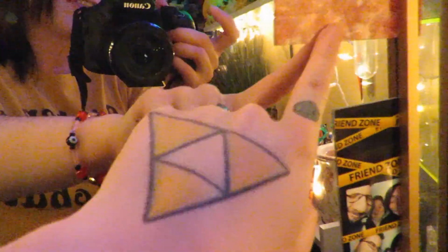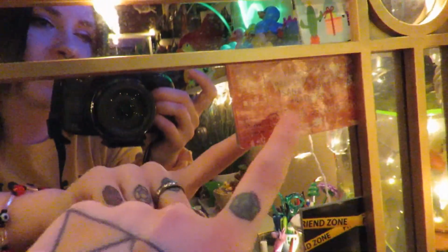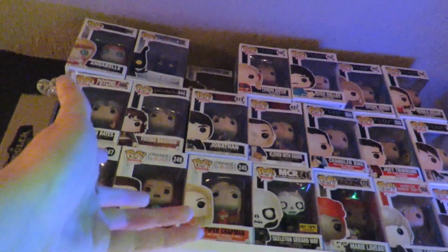And then over here on this side of my mirror, I have more photos. I have the last Vans Warped Tour ticket. We have all of my Funko Pops. This guy back here, he fell down because of an earthquake, and he's really close to my ceiling. I can't reach him, so I need to fix that at some point. Oh, and then up here, I also have a Keyblade.